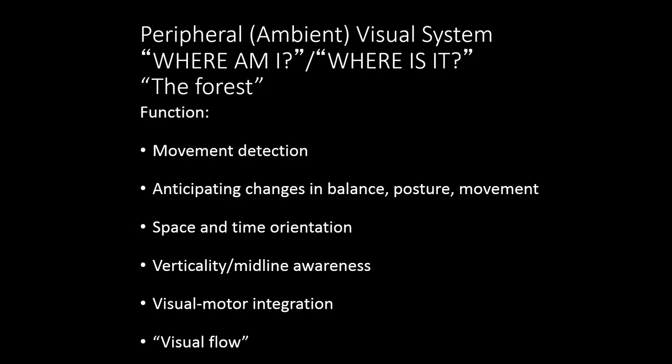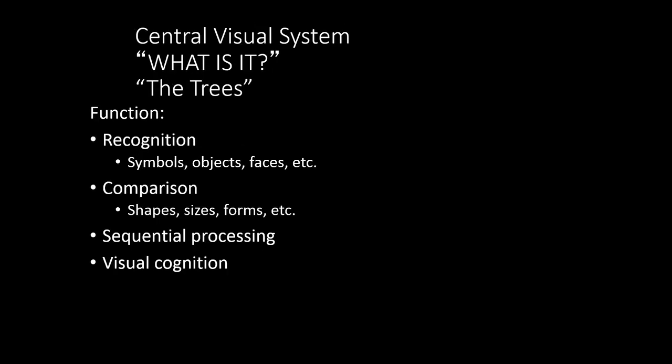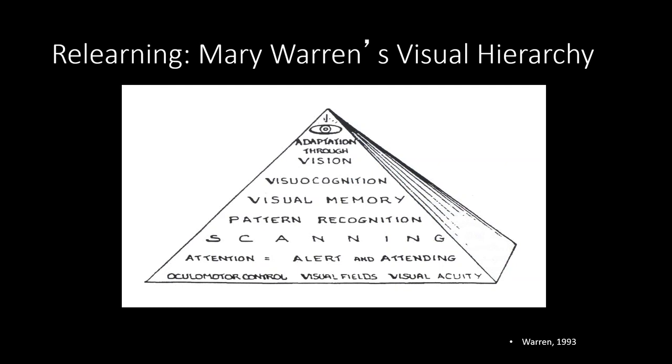And so when we think about rehab, it's important to think about how the peripheral visual system is driving the central visual system. And we can use that peripheral visual system to help people feel a lot more grounded and to kind of leverage how their eyes are moving.